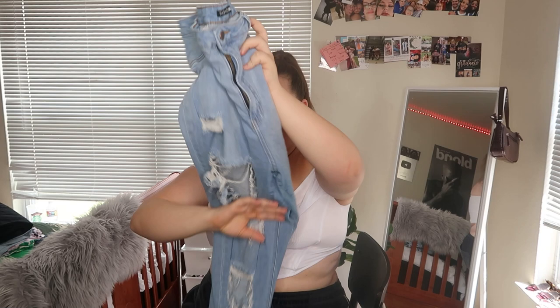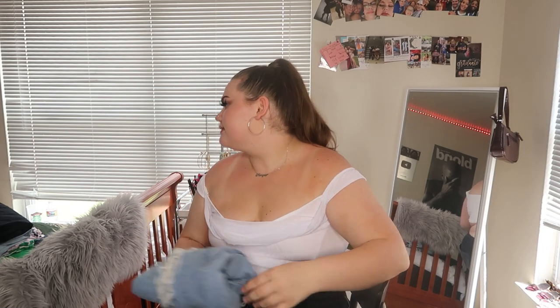What I also love about Fashion Nova jeans is that you can make Fashion Nova jeans look really classy, like style it with a blouse like this, with a little cute jacket. You can really make it whatever you want it to be, you know. Put on some cute heels, and you're a-okay.